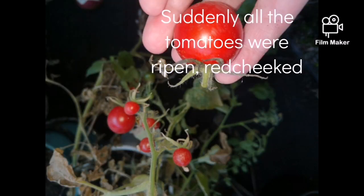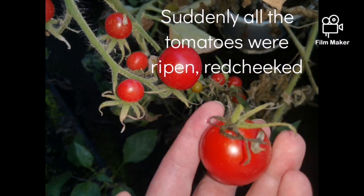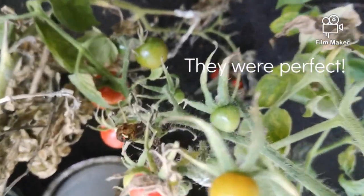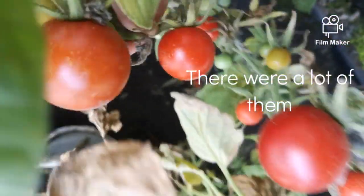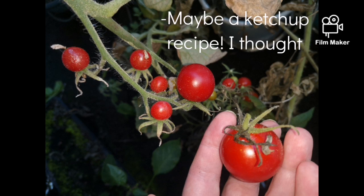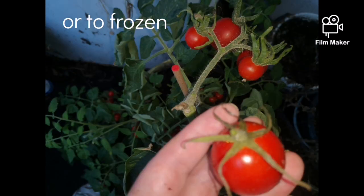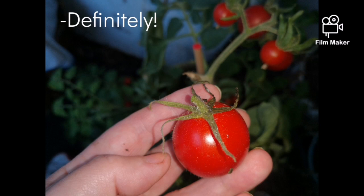Suddenly, all the tomatoes were ripened, red-cheeked. They were perfect. There were a lot of them. Maybe a ketchup recipe, I thought. Or to freeze. Definitely.